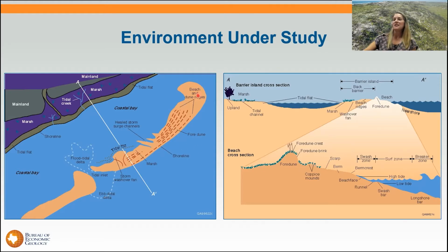So this is a schematic of a coastal environment. This is the barrier islands offshore from the mainland with a coastal bay in between. On the other diagram here, this is the mainland on the left-hand side. You have the coastal bay or estuary, and then the barrier island.